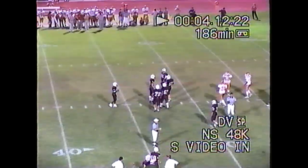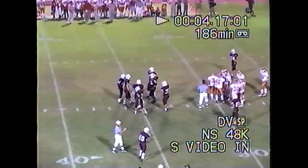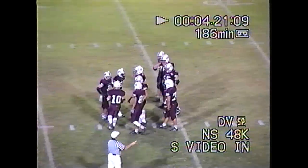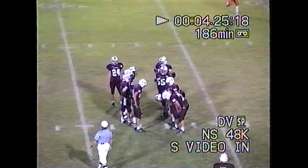Second down and 10. Clock rolling. Down to 10:27. It'll stop now with the incompletion. Colby Thomas checks into the game. Second down and 10. Ball at the 31-yard line.